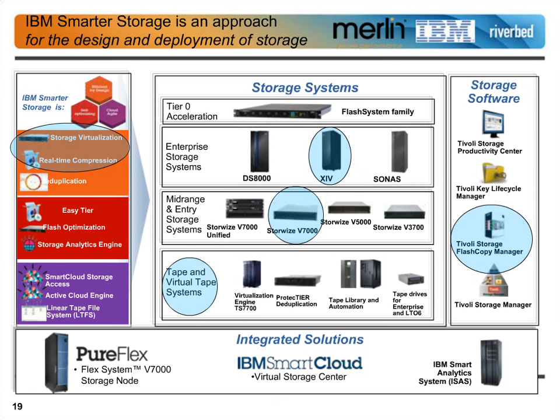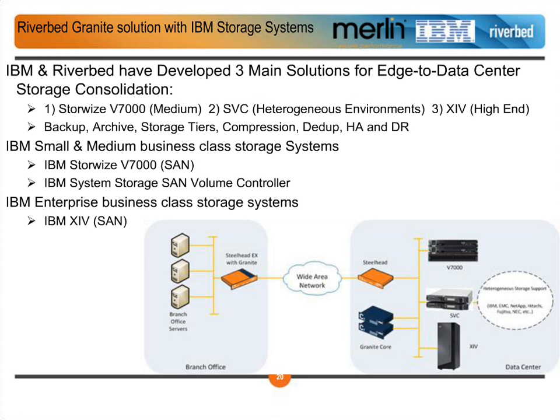Going into a little bit more detail here, IBM and Riverbed have developed three main solutions for the edge to data center storage consolidation. First of all, the StorWise V7000, that would be targeted toward medium-sized businesses, clients that have substantial amounts of storage but are not growing to the capacity of an enterprise-level business.